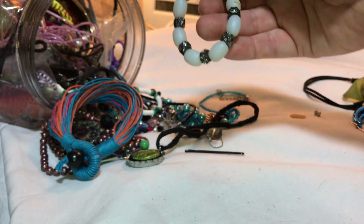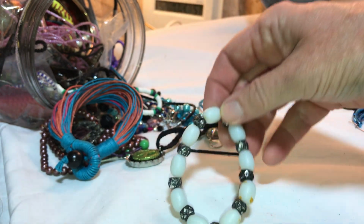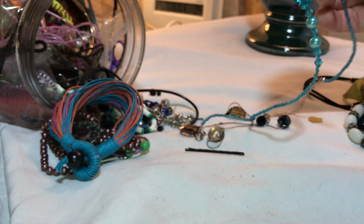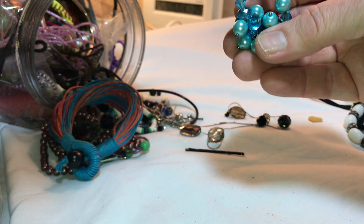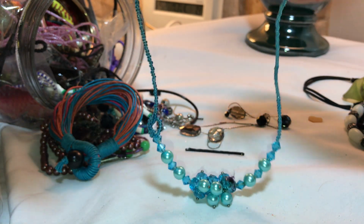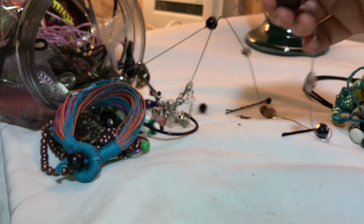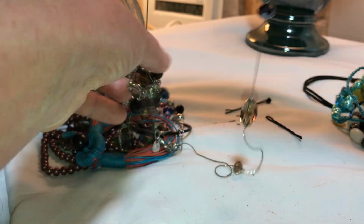Rubbery ring. I can't stand those things. This is just bad condition, dirty. Another piece made out of a bottle cap. Oh, some beads, I don't know, and then a little kind of put together in a ball there. Needs to be cleaned. Pretty color. Something thin coming out here and entangled.